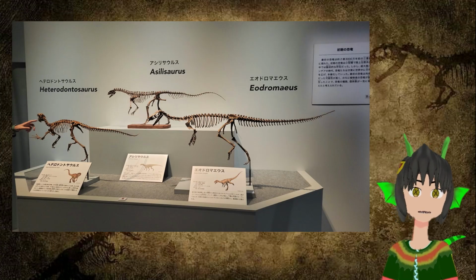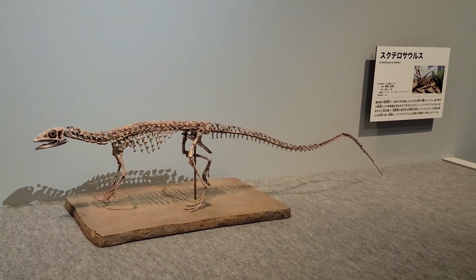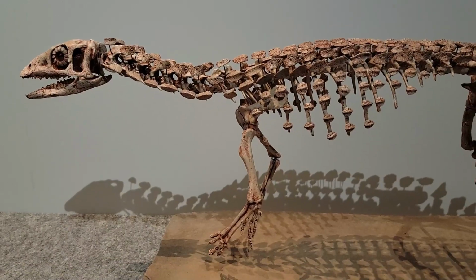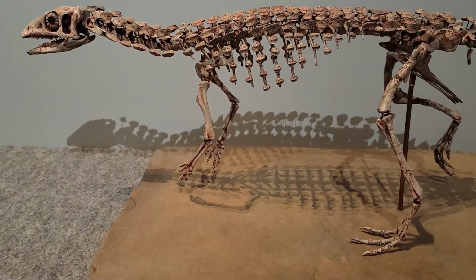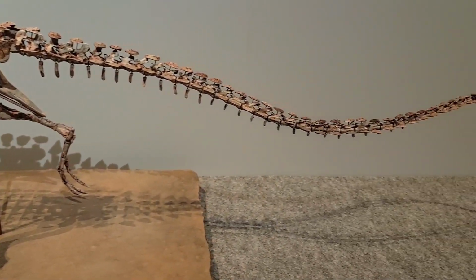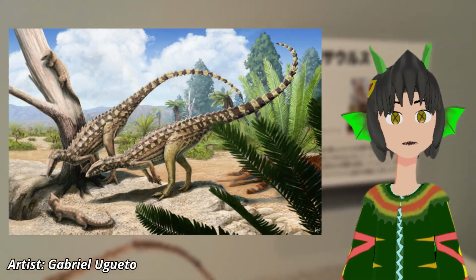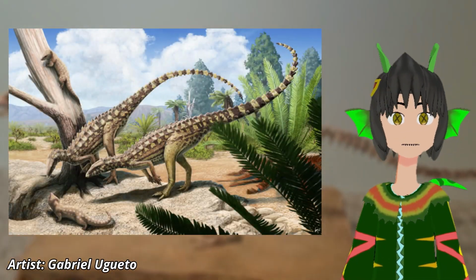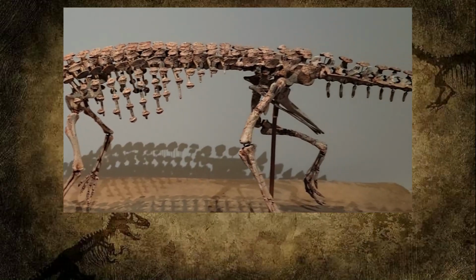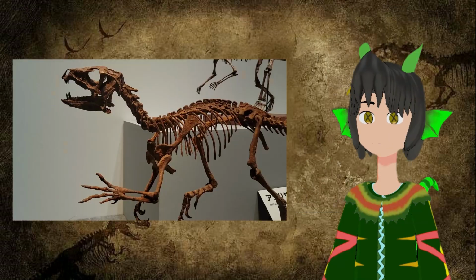Alongside these three small but odd herbivores is another small herbivore, although this one is somewhat special. This is Scutellosaurus lawleri, a dinosaur known to be one of the most direct ancestors of the lineage of armored dinosaurs, the Thyreophorans. Unlike the other herbivores, this one has small bumps alongside its back, called osteoderms. These are the first steps of herbivorous dinosaurs on their way of evolving armor.